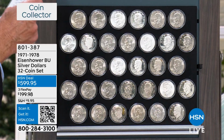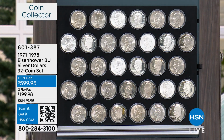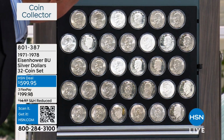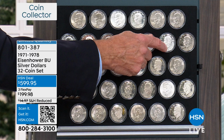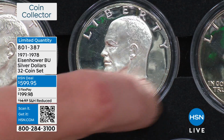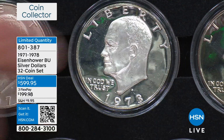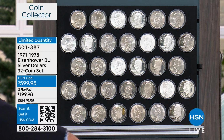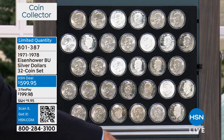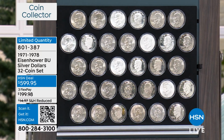I don't know how many places you're going to have to go. The key coin to this is the 1973 uncirculated silver. This coin right here is $143. By the way, very limited in how many we have. I started with 100, and it took me most of 3 or 4 or 5 months to get 100. So we have 6 dozen of these left.